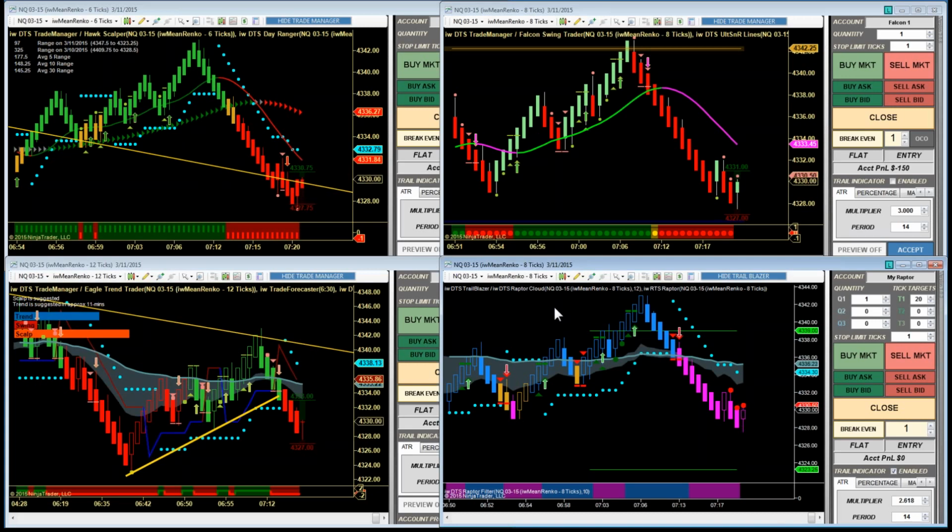And then if you're looking for 6 ticks on the E-mini, I think it's a 50-50 crapshoot. If you're going to get 6 ticks. And that's only 6 ticks.